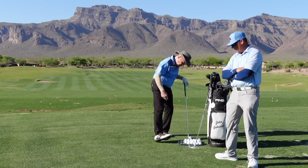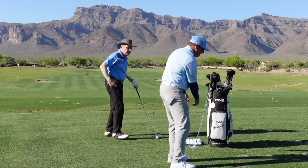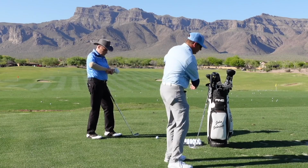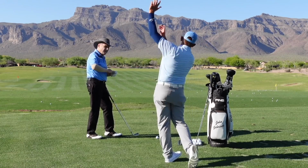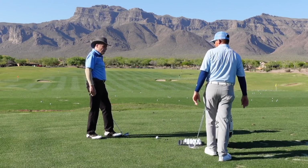That's the way it's supposed to feel there. Yeah, that was good. You're just taking the weight of that club and you're throwing it up here, and then you're just letting it fall and you're going with it. You can't drive it and make it go faster. You just need to use gravity. Okay.